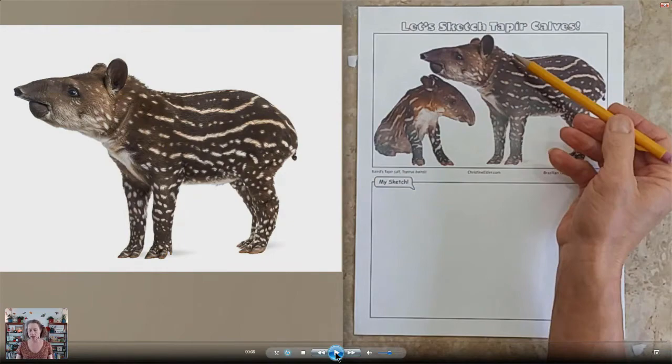Okay, so we're going to draw the big guy here, this larger guy on the right, and then you can draw the one on your left on your own. Okay, so we're going to get started. Who's ready?